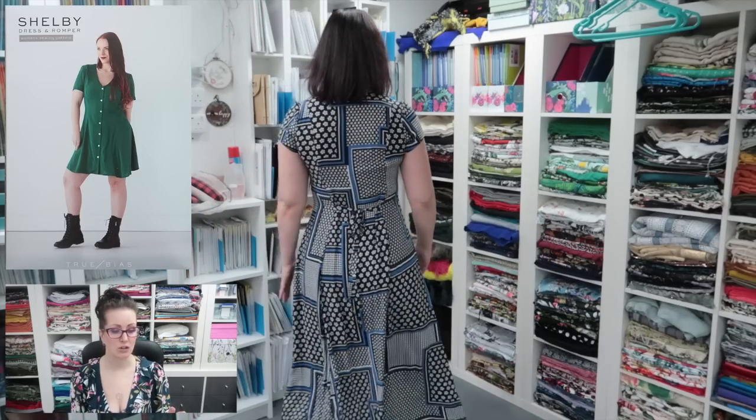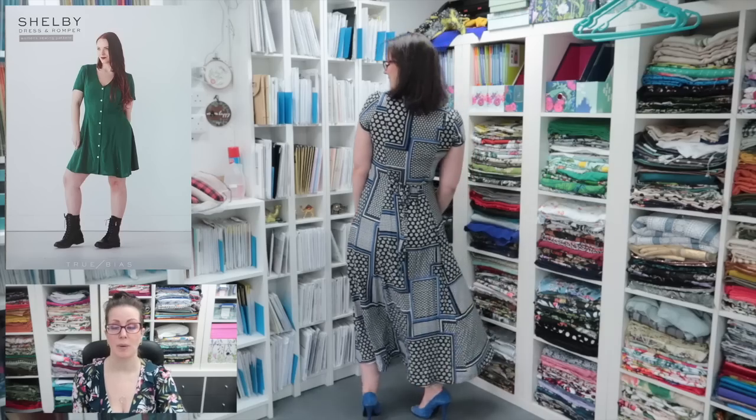This is the True Bias Shelby dress, and it looks like I tried to pattern match across the front. I didn't. That's one of the reasons that I don't like how this dress turned out. I also put the buttonholes in completely in the wrong orientation. I was just not paying attention. I'd gotten through making the entire thing. It's French seamed, it's really nicely finished on the inside, but I didn't pay attention and put the buttonholes in incorrectly. So whilst there is plenty of room and it fits me, it doesn't look great because it looks like it's all gaping at the front.